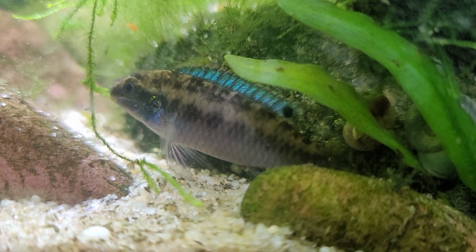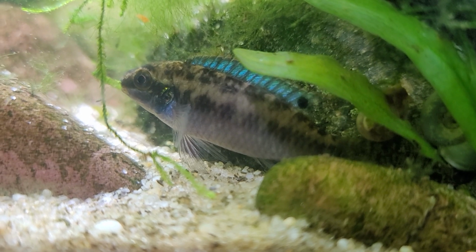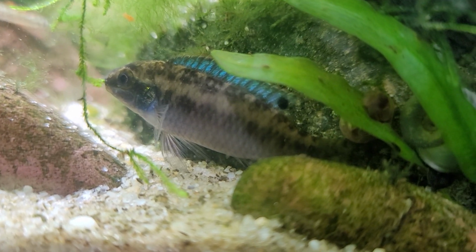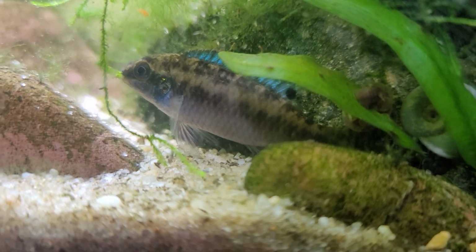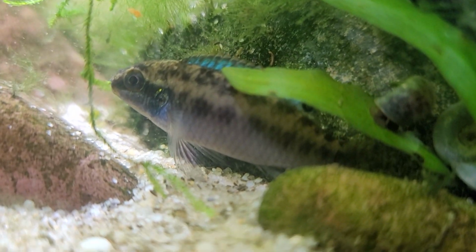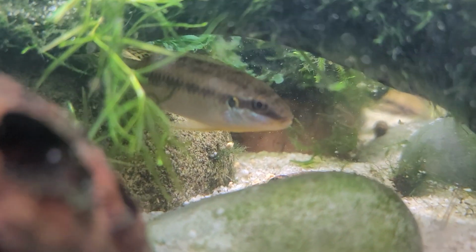Today I wanted to share with you a really unusual cichlid. This is a very small cichlid in the scheme of things. Less than 3 inches, just over 2 inches. And this is a female right here with that beautiful jewel blue fin there. And if we look on the other side, the male is hiding right under here.